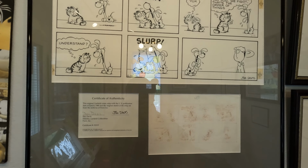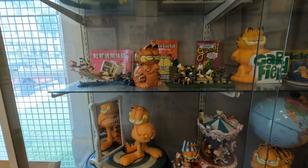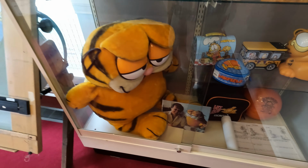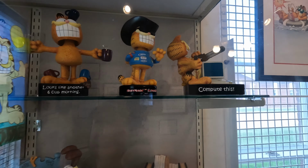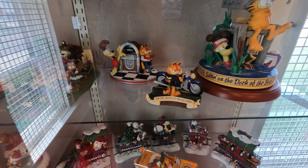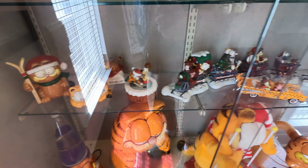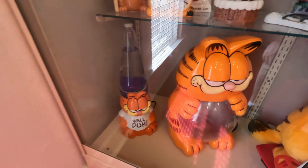Jim Davis is from Fairmount as well. All these little Garfields and Odie. That's how I feel some days. These little dioramas. Garfield. I love this lasagna, though. Well, duh, he did.